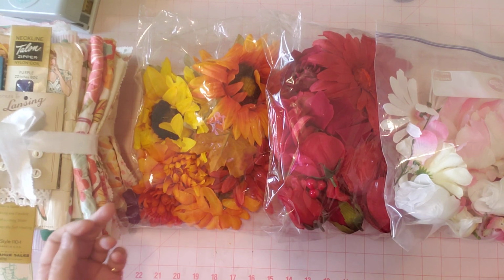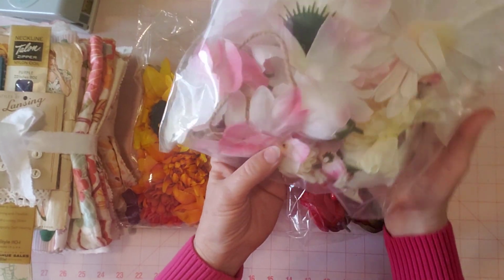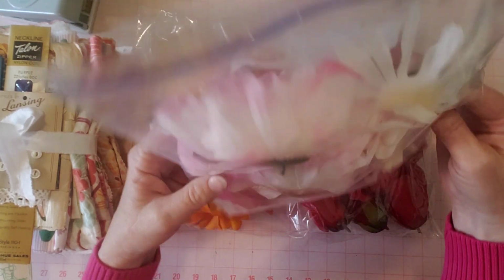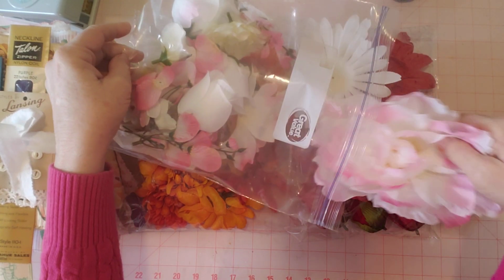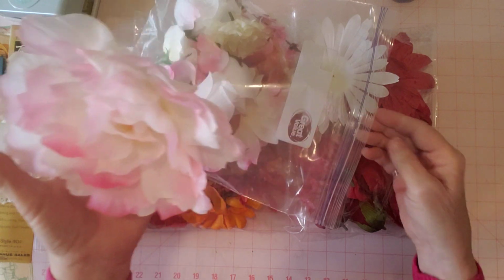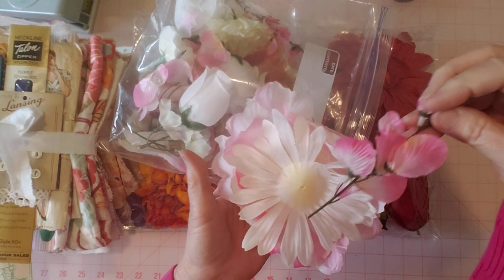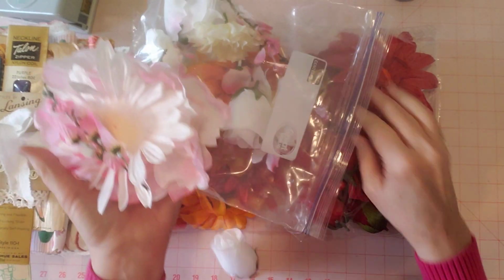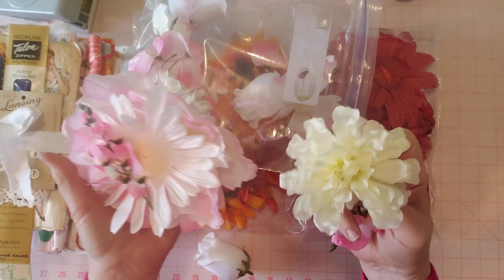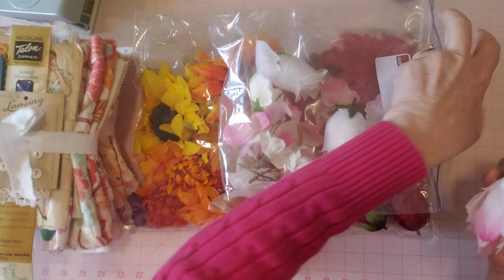So let me show you. They're all in one listing. I figured, kind of like a destash little thing here. This is in a Ziploc bag, and there's pink and white in here. There's a lot of pieces in each bag, so I don't want to take it all out, but I'll take out a couple of examples. Here's a pretty flower, a big one, and there's one like this. I'll take out a couple more. There's a white rose in here. This looks like a carnation. Very pretty. There are quite a few more in here, so that's an example of that bag.